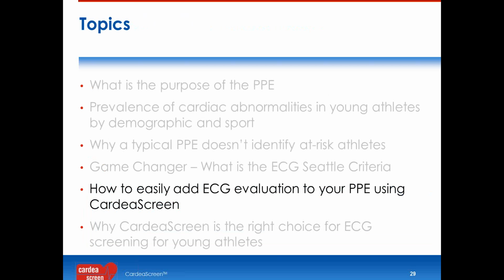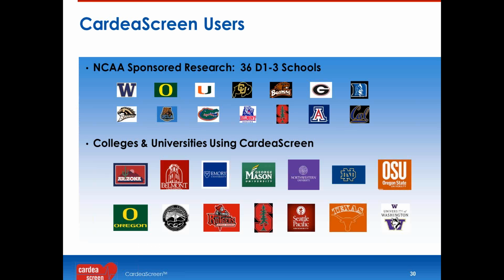So how easy can we add an ECG to our pre-participation exams using CardeaScreen? Well, in the NCAA study of 36 schools, in our first year we participated with Division I schools and expanded in the second year into the D2 through 3 schools. Out of those, quite a few of the colleges and universities have adopted CardeaScreen for their annual use. So quite clearly, people are being very successful in the college and university environments in using ECG screening.